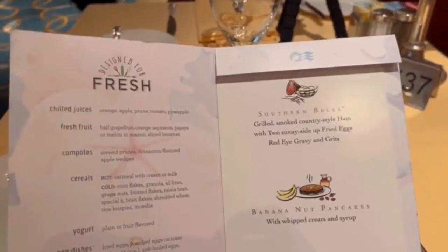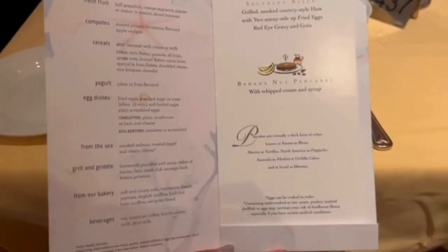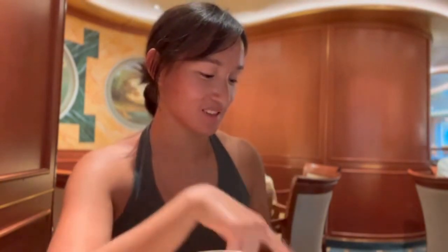I did my 1 mile run. I'm hungry now, so let's go eat breakfast. Where's the breakfast menu? I'll get the banana nut pancakes. And I'll get half a grapefruit. I'll do an omelet with mushroom, tomato, spinach. Thank you.